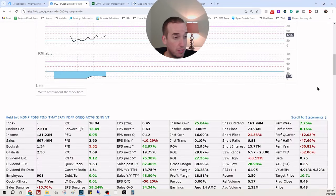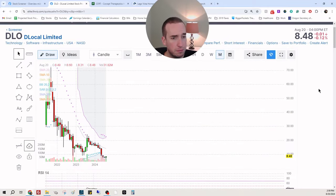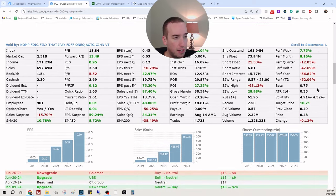Okay. They're profitable. They're a software company. Trading at all-time lows, essentially. This is absolutely beautiful. For 2023, we see 295 million shares outstanding. We're at 161 million shares here.